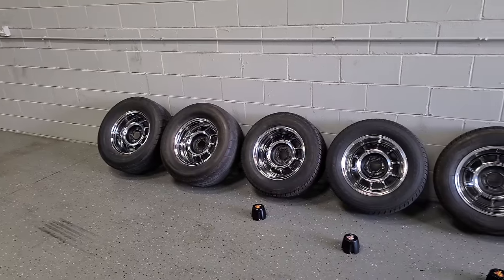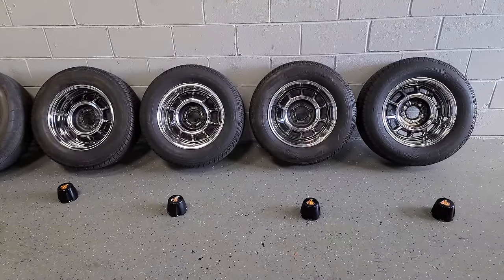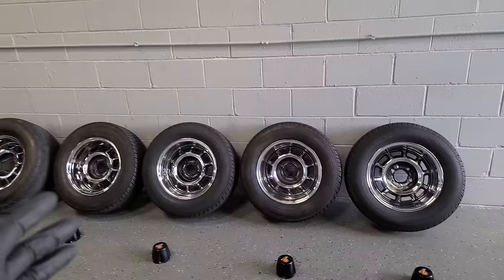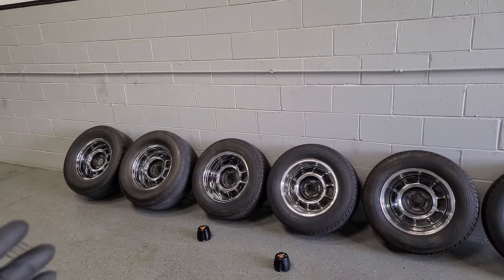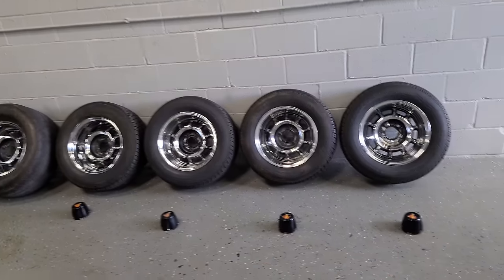So check out what I bought. 6 original Grand National wheels with tires, center caps, and lugs for $600. This is a killer deal. It was local as well. And all the other ones I found were about 1200 bucks just for 4 wheels with no tires.